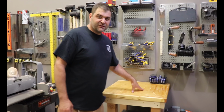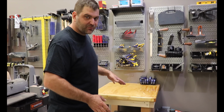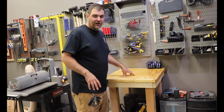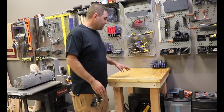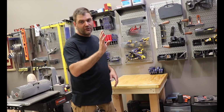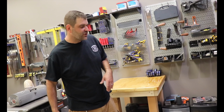Over here we have just a small little work table for now. We're still in the process of renovating slightly, so this will be getting a saw stop eventually and an outfeed table here, outfeed assembly table here. But for right now, this is what we're working with, and we tend to do a lot of the assembly out in the main room while we are in that transition process.